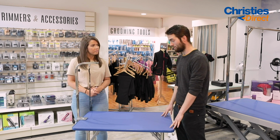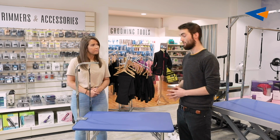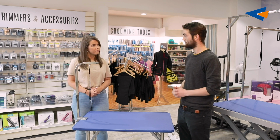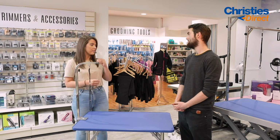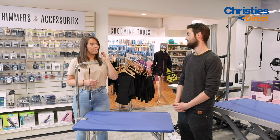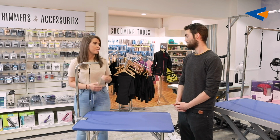And this one in particular, it's like the other table, you want to buy once, and with this here you're getting a really sturdy table as well. So in particular then, why would you say it is good, as one thing to sell in terms of having the main electric table and having your smaller table for a starter groomer? Why is that important, do you think?